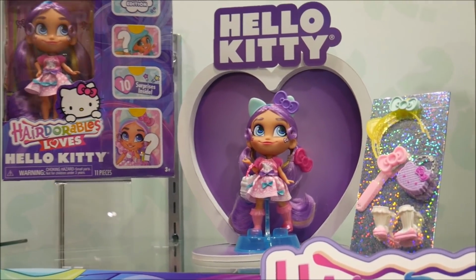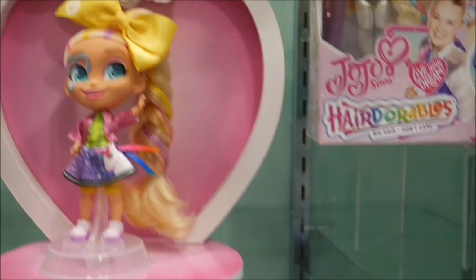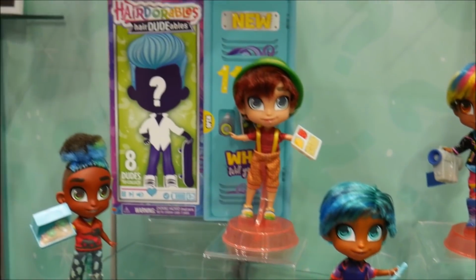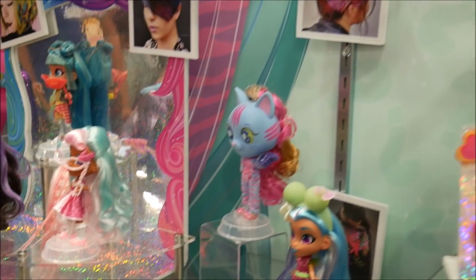Yeah, so we obviously started with collaboration with the JoJo Siwa, and then we're staggering out the release of Hello Kitty, Trolls, and Minions. Obviously, all great properties that we're happy to partner with. I love it. Oh, I like that you have a case. I know, I noticed the case too. It's so cute.